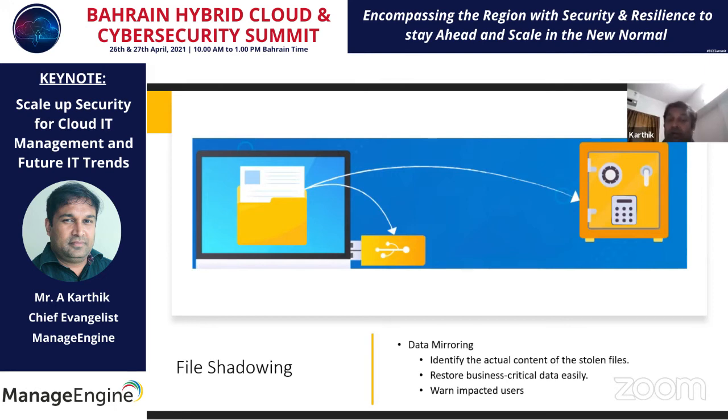When a network failure is caused by malware injection that leads to corruption of original files, business critical data frequently accessed by remote users can be restored from file shadow remote share folders. Since file details and information about endpoints, users, and devices are documented, impacted users can be warned to change their passwords and encrypt their intellectual property, financial records, or redact their personal data completely.